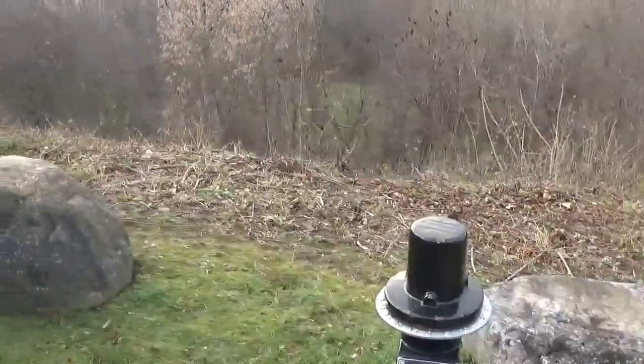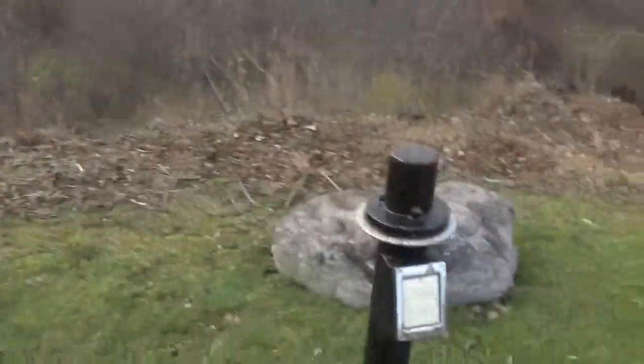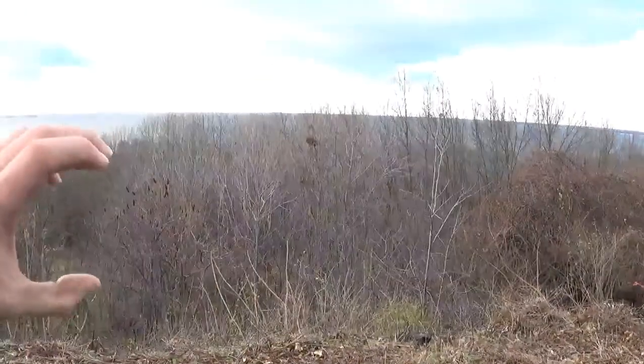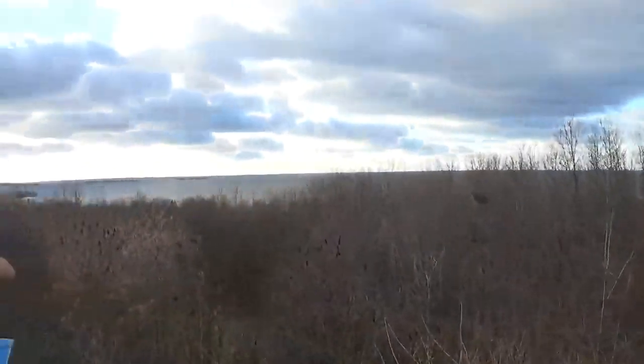I remember those things. Last time I was at this park was in the 80s when I was a kid. I remember stepping up on those. There's these big, huge glasses. You put a coin in, it opens up a lens, and you can see everything out here.